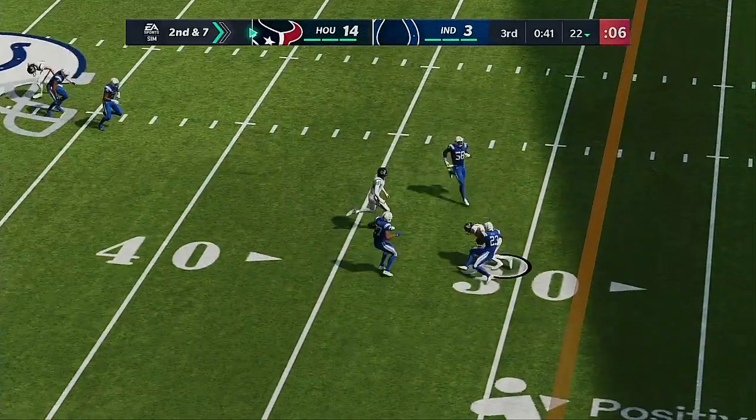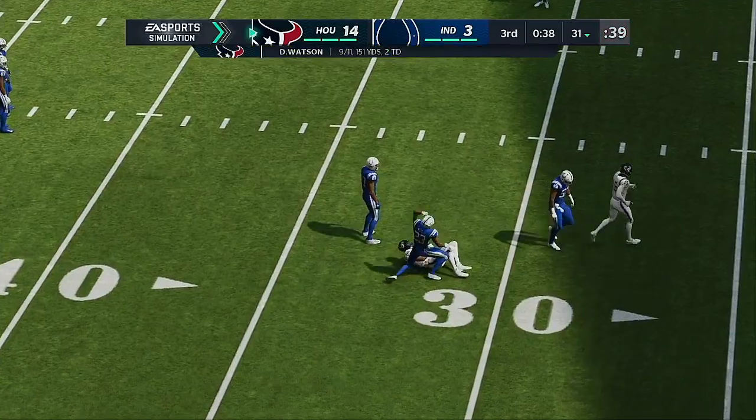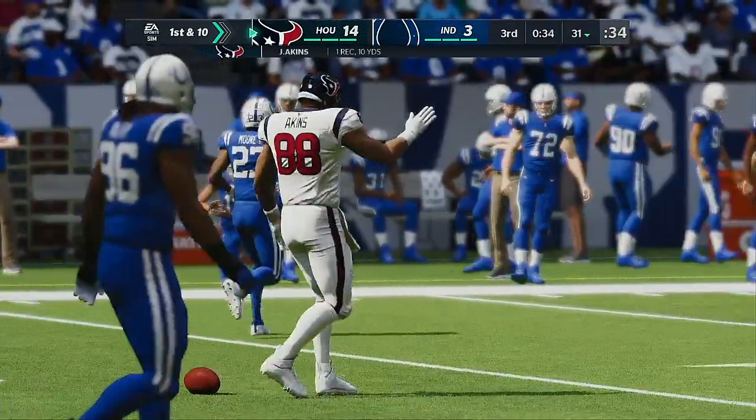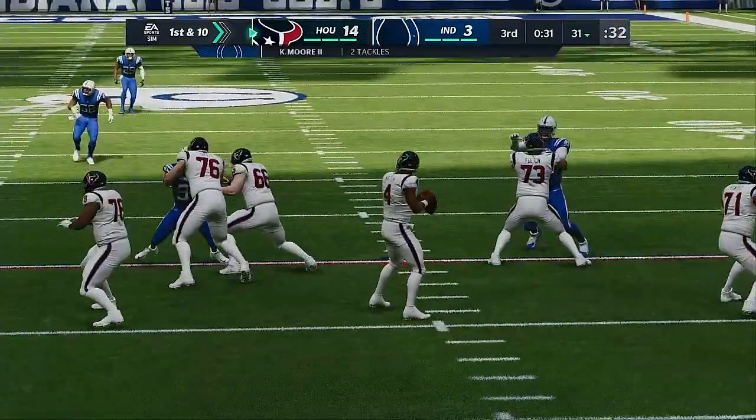Operating from the gun, Watson. That's caught by his tight end, Jordan Akins. And he's got it past the 30 before he's hit and dropped. It's a first down on a gain of 10.